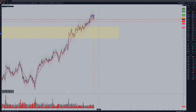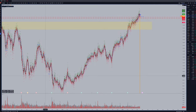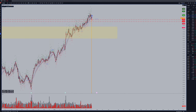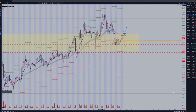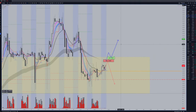The long-term trend is bullish, and I'm talking about the last year. Short-term trend, sorry, medium-term trend, we're bullish. And for the short-term trend, we're talking about the last week, we are slightly bearish. We're still holding this major and important level, which is 182, 183. The price is in this consolidation.